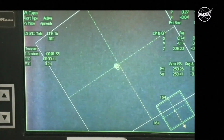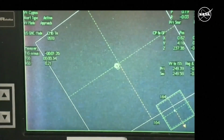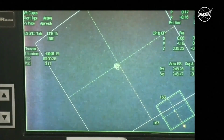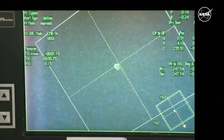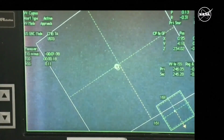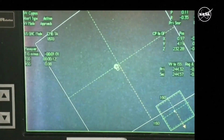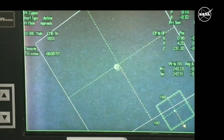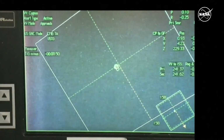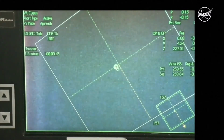Station Houston, Cygnus has resumed approach. Go for Cygnus PCS command checkout. Hold arm per step 3 in 1.102. Copy, step 3 in 1.102. Houston Station, hold command armed. Copy.